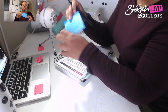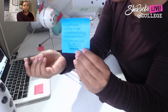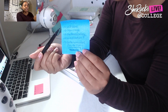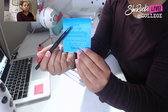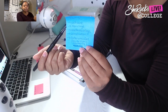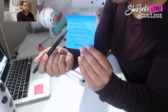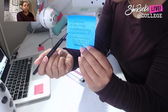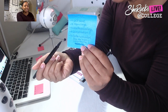It's also part of one of my priorities. So I have 5 priorities in my life. The first priority is self-care. That has to do with my mental state, my emotional state, and my health state, and anything that will help to improve that. My second priority is my marriage to my husband. My third priority is She Rocks at College and all of the students that I work with, and the planner and maintaining all of that. My fourth priority in this season of my life, because my priorities do change depending on things that come up.